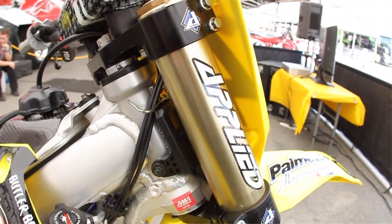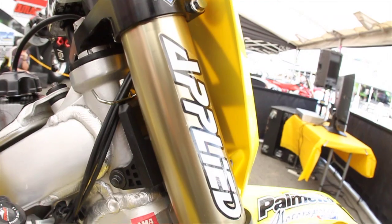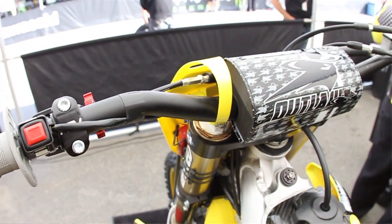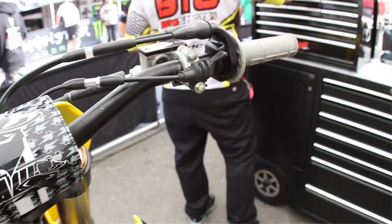On our triple clamps, we run close to a stock offset. Applied does great for testing. They give us quite a few options, and Jason and Michael like 2 different setups. With Jason's setup, he's really close to a stock offset, and it seems to work really good for turning. Jason likes to get in and out of the turns really well, so he likes to have the bike turn a little bit better rather than be more stable.